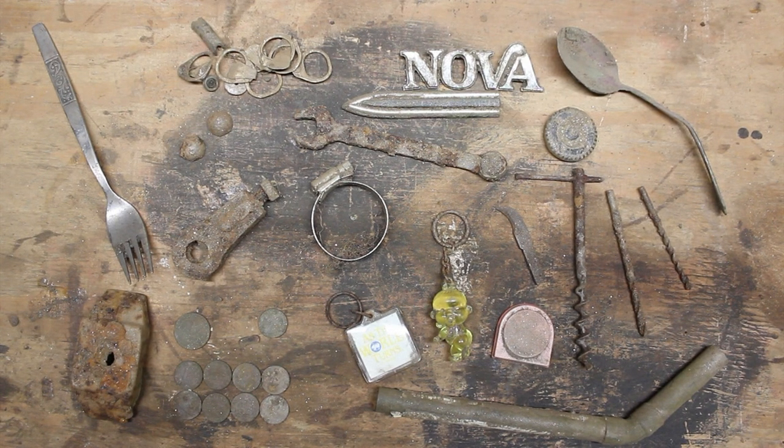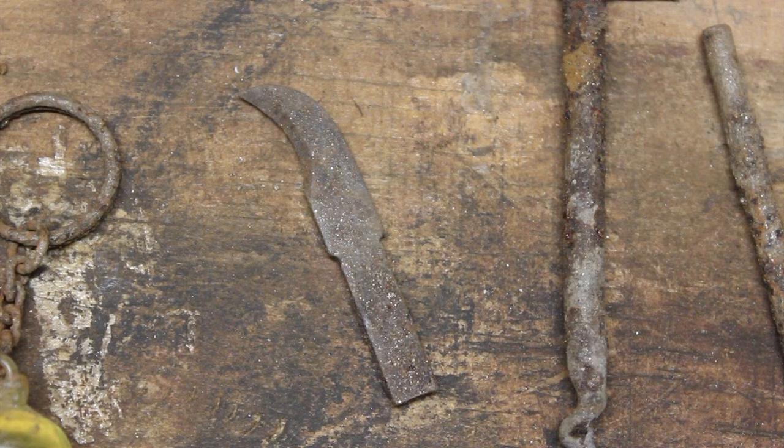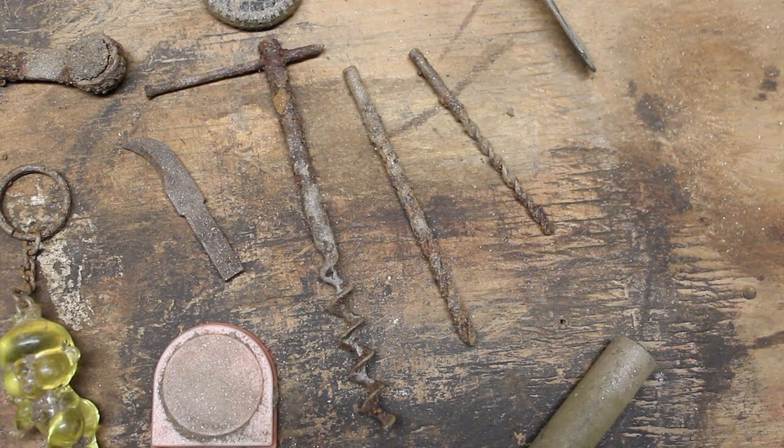But my favorite find, which might surprise you, is actually this little bladed hook guy. I think it's a wood carving thing. Maybe it came out of a penknife or something, but I don't know. For some reason, this piqued my interest a lot. I also really like the corkscrew, little mini auger with the intense spiral on it. I just think it's a really cool kind of drill bit. It looks like it's hand-driven.